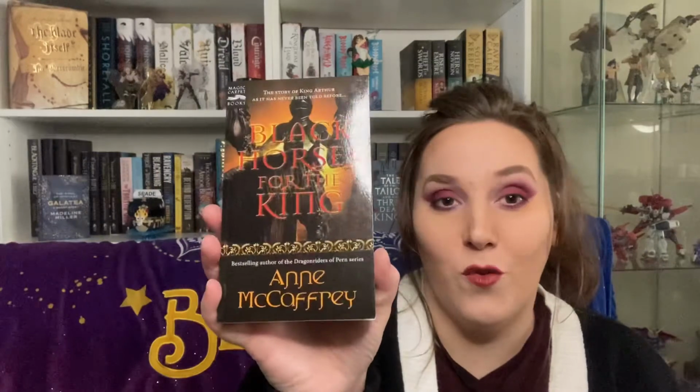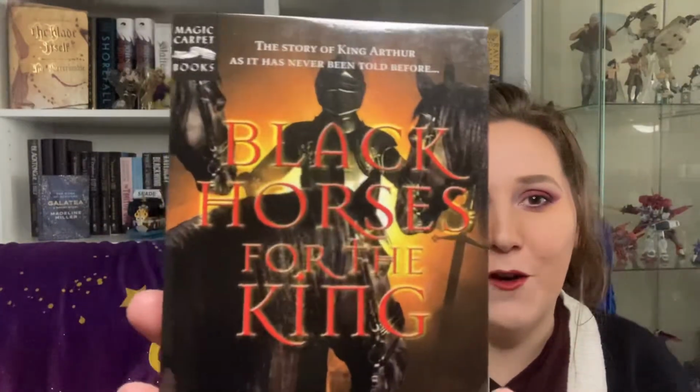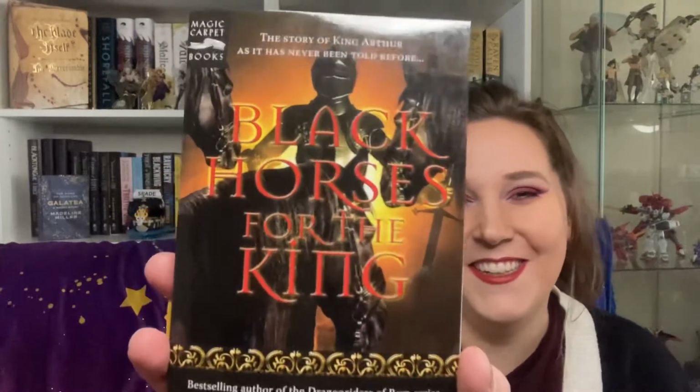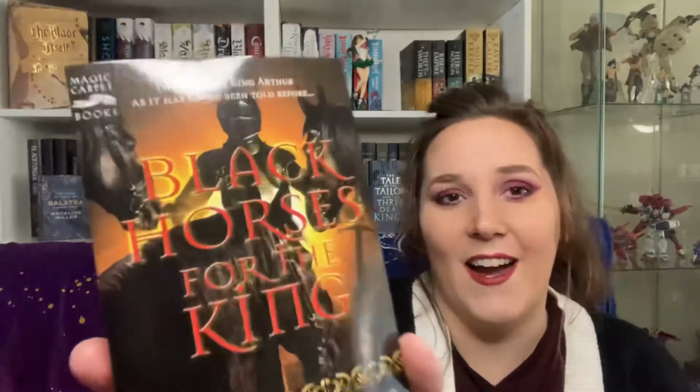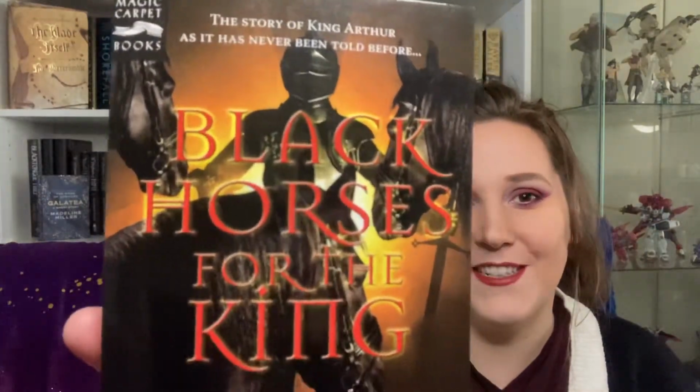I hate them. Black Horses for the King by Anne McCaffrey. I just think it's terribly photoshopped together. I only picked it up because it is a King Arthur story, and I didn't know she wrote a King Arthur story, and I love King Arthur, but yeah, I just think it's terribly photoshopped together.